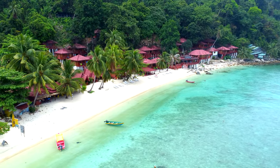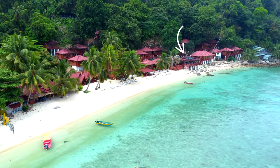So you guys, I'm already feeling honeymoon vibes here. We're not on our honeymoon, but it does feel like a really good place to be on your honeymoon. We're staying at a place called Senja Beach Resort. It's actually really nice, and we got a really good deal for our room too. We got a wild last minute deal.